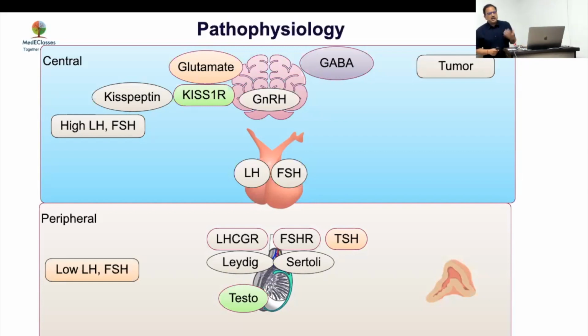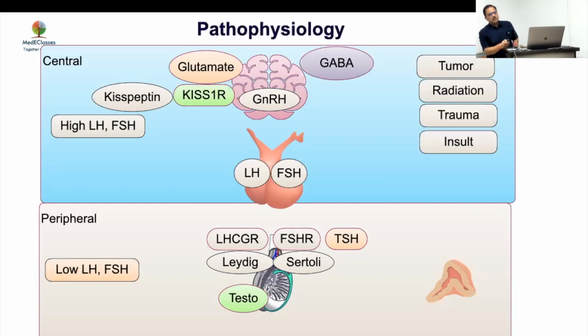Now, if there is any disruption of the hypothalamic axis by a tumor, radiation, trauma, or insult, you will have a possibility of precocious puberty. If you talk about the radiation effect on puberty, because the hypothalamus is more sensitive, a dose between 18 to 30 gray will typically cause precocious puberty because inhibitory signals of GABA will go off. Beyond 30 to 50, you will start having actual delayed puberty, and you may actually have early puberty followed by delayed puberty, which is very important.